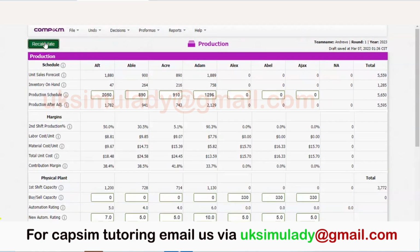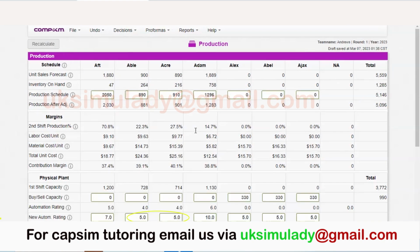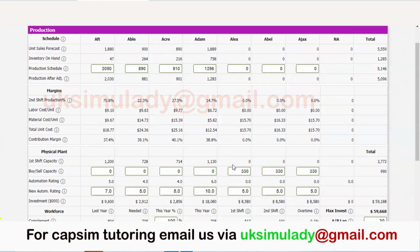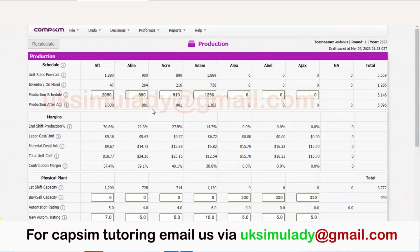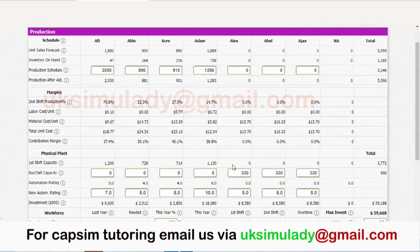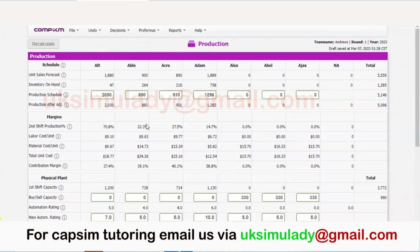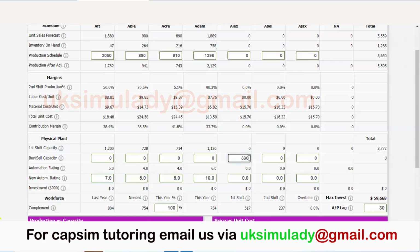For Acre and Able, Elite and Nano products respectively, we increased their automation to 5.0. For Aft, the core product, we are increasing automation to 7.0. Similar to the thrift segment, core market segment customers are also looking forward to cheaper prices in future. For the new products that we have introduced, it is important to ensure you have enough capacity with decent automation for production. That is why we have ordered 330 capacity and 5.0 automation for each.